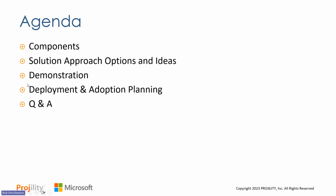We're going to go through some of the different components that are a part of this solution. We talk about Power Platform and Planner and Project, all the different things that are a part of this. We're going to explain what those are and their different roles. Then we're going to talk about different solution approaches and options as it relates to different levels of project management and maturity you might have. We'll spend some time actually demonstrating these solutions to you. And finally, we're going to talk about, from an organizational perspective, how do you go about deploying these, planning for adoption, planning for good use and support for them, and answer any questions.